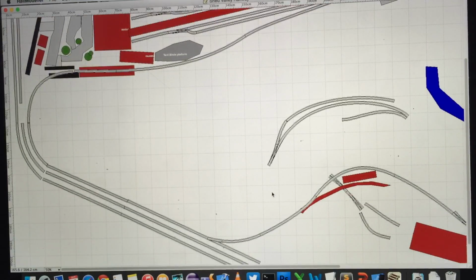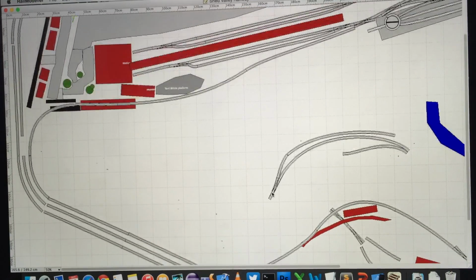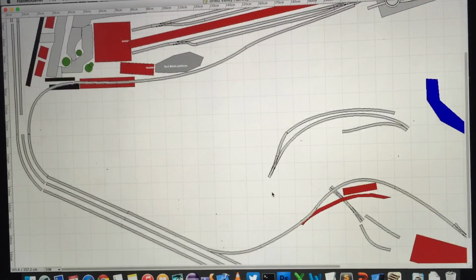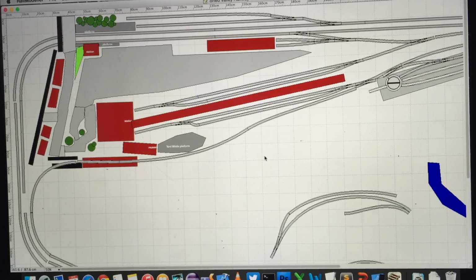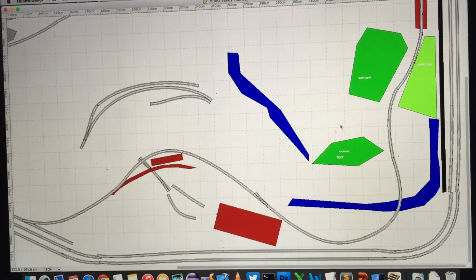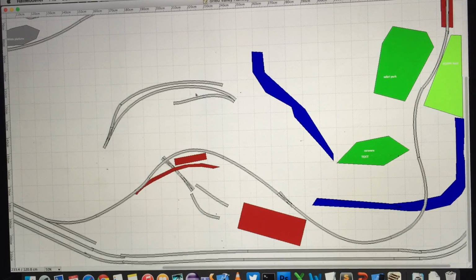So if we cut out the helixes, we lose that, and we also lose the lower level fiddle yard, which is more of an issue really, because there's just no room to fit in a fiddle yard. You can see this is all the same as it was on the other plan. I might have tidied it up a little bit around here, and adjusted this a little bit. As you can see I haven't finished, so I've moved the Hiley station to over here and the engine house to there, and I've not finished with this bit yet.